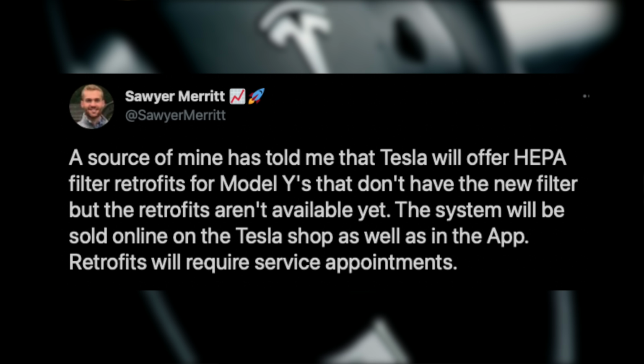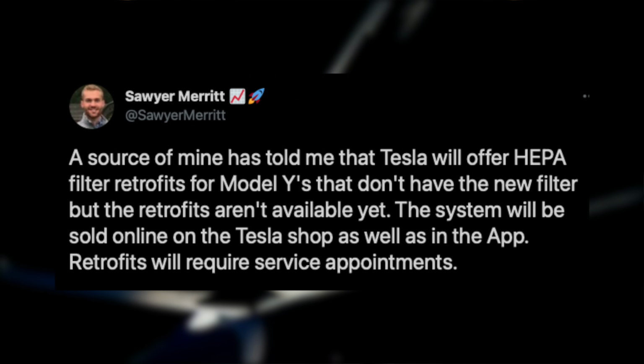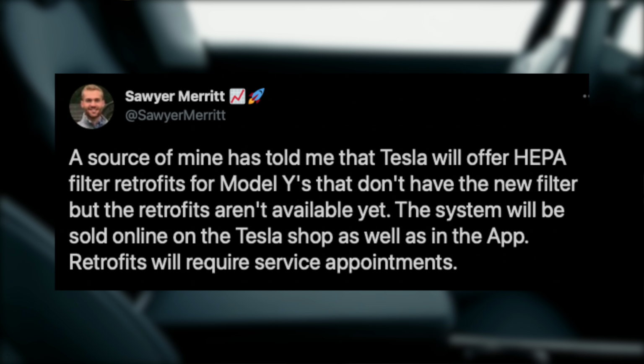If you purchased before this, Tesla will reportedly be offering retrofits in the future through the Tesla shop, and it will require a service appointment. The timeline is unclear on when this will come or how much this retrofit will cost, but it's definitely a feature many would get excited to have on their Model Y.